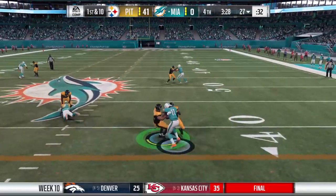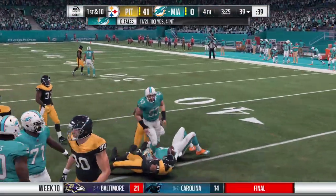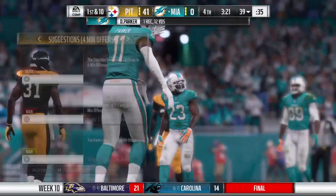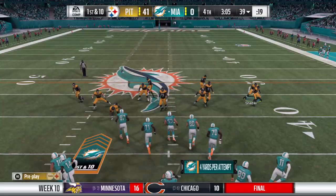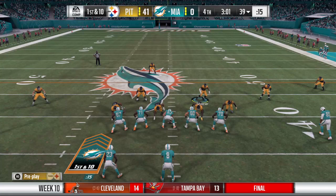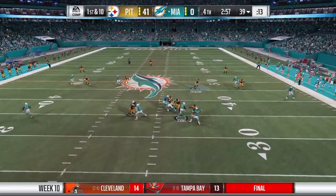Got a man open. That's Devontae Parker, complete. And he gets this one just shy of the 40. They'll mark it down at the 39. Give him 12 yards there, and the Dolphins have a 1st down. That's just his 2nd catch of the game. They wanted to keep him silent. They have kept him silent. Defensive football 101. Don't let the best player on offense beat you.